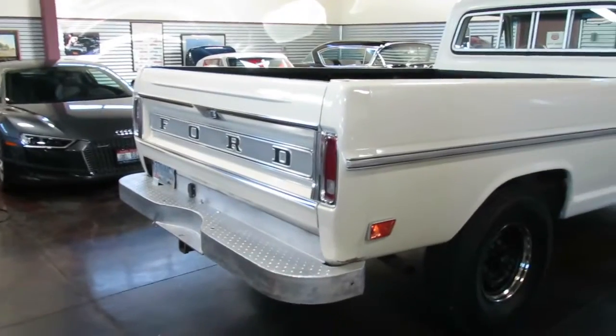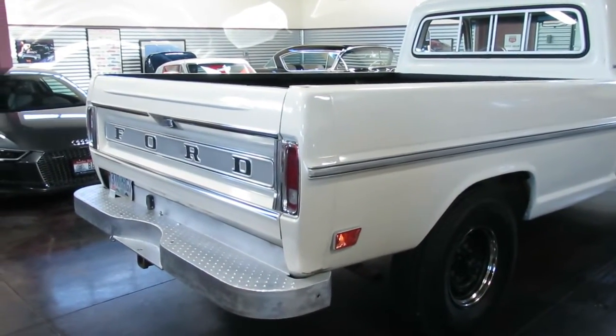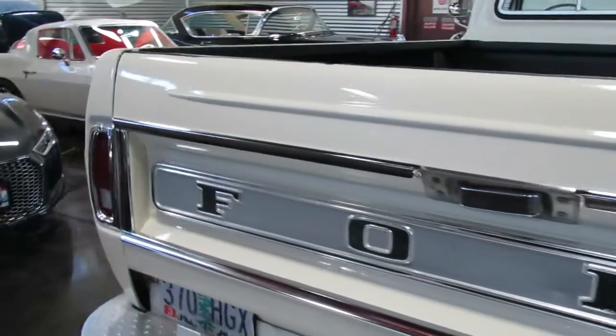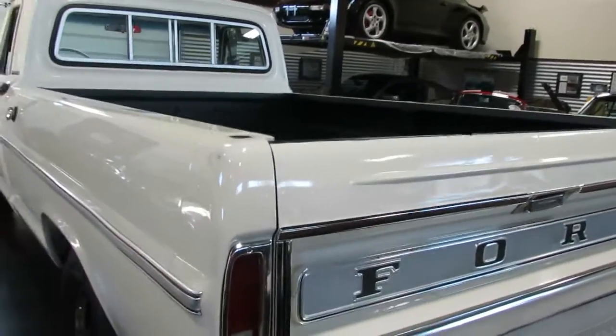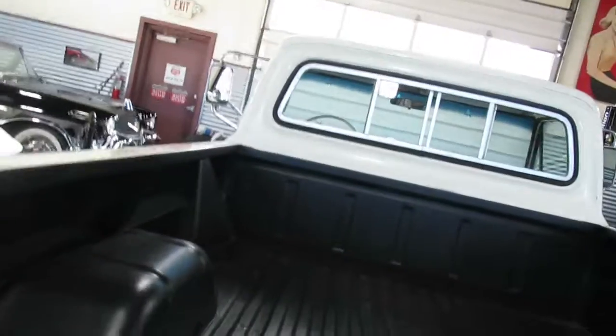A lot of these trucks are missing the tailgates. This one had no tailgate, so we had to find a tailgate, get all the trim pieces on it, and then paint to match, which, getting that match was pretty key. So that's looking good. Rhino lined the bed.